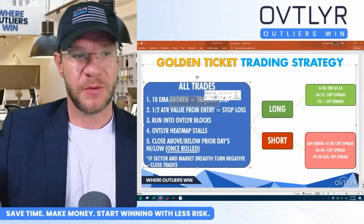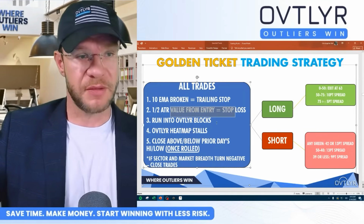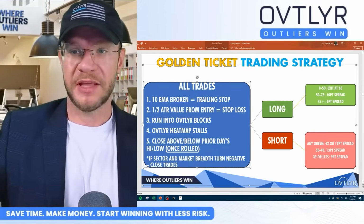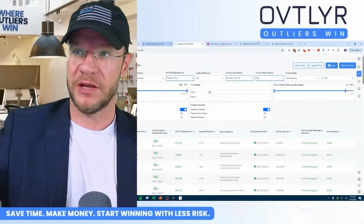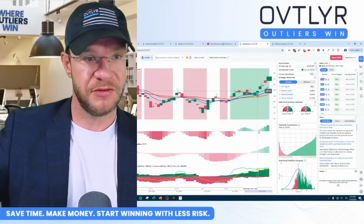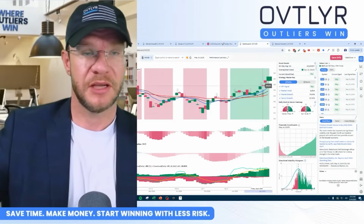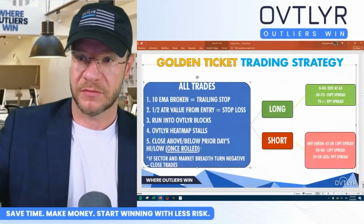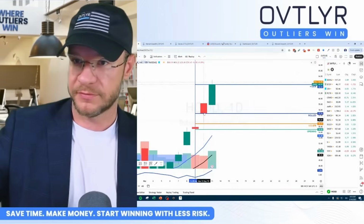Now, the 10 EMA wasn't broken because it was moving up. It didn't hit the half ATR. There was no stop loss hit. It didn't run into any outlier blocks like we talked about. The outlier heat map didn't stall. Heat map, meaning the fear and greed for Robinhood right here. It didn't stall. In fact, it continued to move up. We can see the greed value getting more and more greedy. That's exactly what you want to see. So then we had rolled it at that point, but it didn't close below the prior day's low, right?